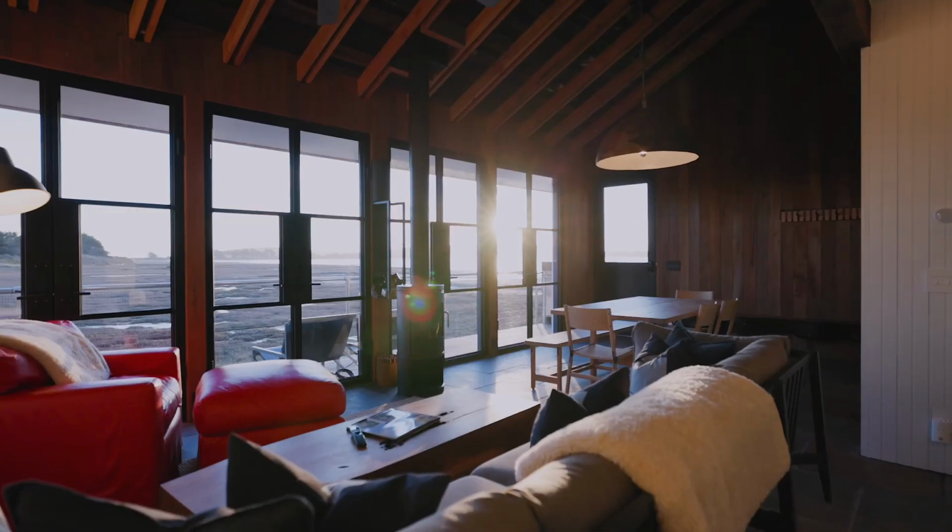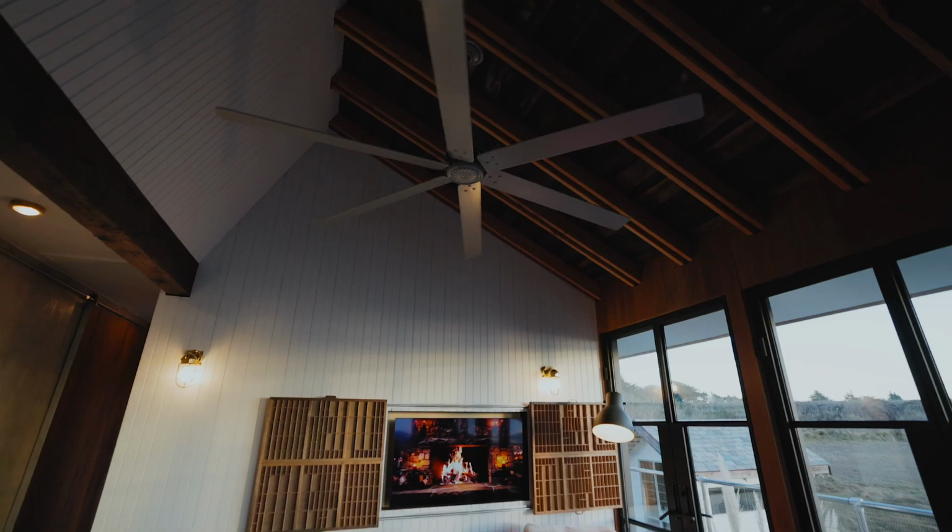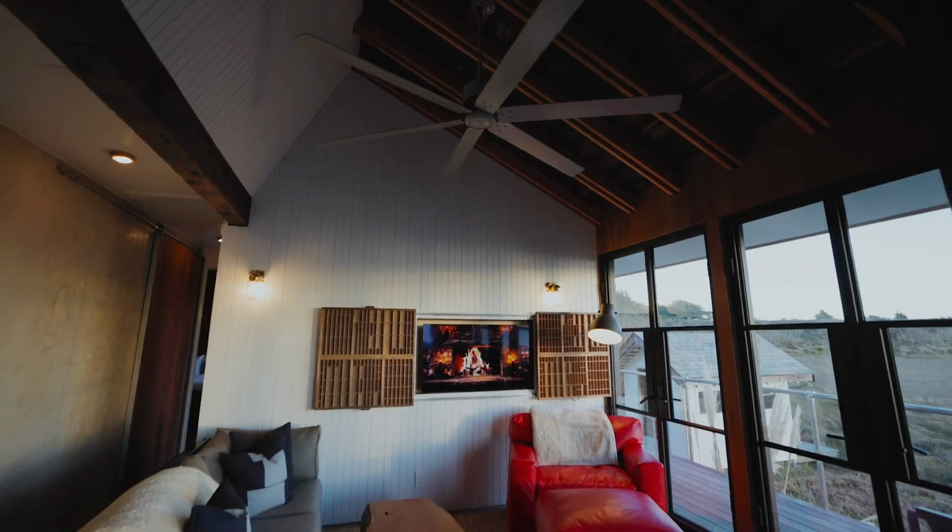You will first step into the open concept main space where our chef's kitchen, beautiful dining room, and cozy living room all meet into one. This space exudes so much warmth and character with high vaulted ceilings and exposed wooden beams.